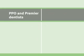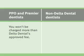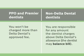Delta Dental dentists agree to our determination of fees, and they will not bill you more than your share of Delta Dental's approved fee for a covered service. Non-Delta Dental dentists have no fee restrictions. When you visit one of these dentists, you are responsible for any amount the dentist charges above our allowance for that service, a practice called balance billing.